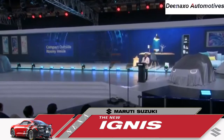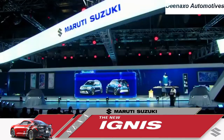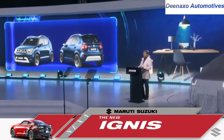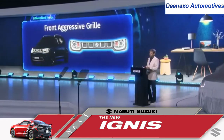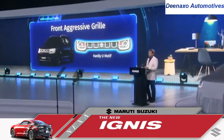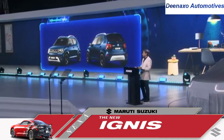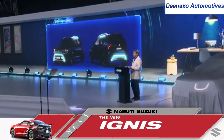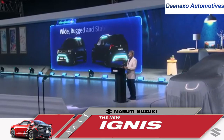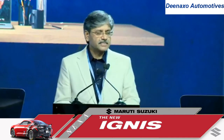Now let's have a look at the exterior details of the Ignis. Ignis customers love it for its SUV-like design. With a compact, tall design and a planted stance, the Ignis exudes power and confidence. The front aggressive grille, detailing with the family U motif, enhances this powerful SUV design. This powerful design motif flows from the front fascia to the rear with bold skid plates. It's the details like this that give Ignis a wide, rugged, and a stable stance.